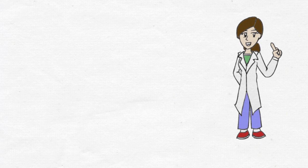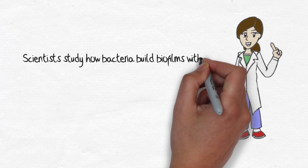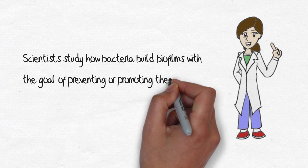For all of these reasons, scientists around the world study biofilms with the goal of being able to promote or prevent their formation.